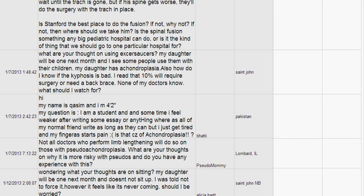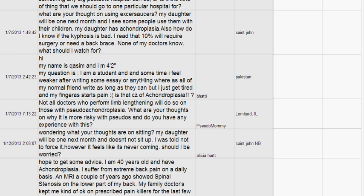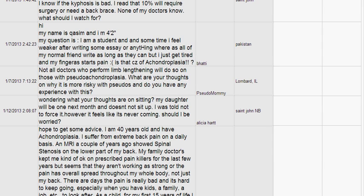So, achondroplasia not only has problems with narrowing at the base of the skull, but also narrowing of the spinal canal all the way from the top to the bottom of the spine. I've had to treat teenagers with compression of the spinal cord in the part in the neck, so in the cervical spine.